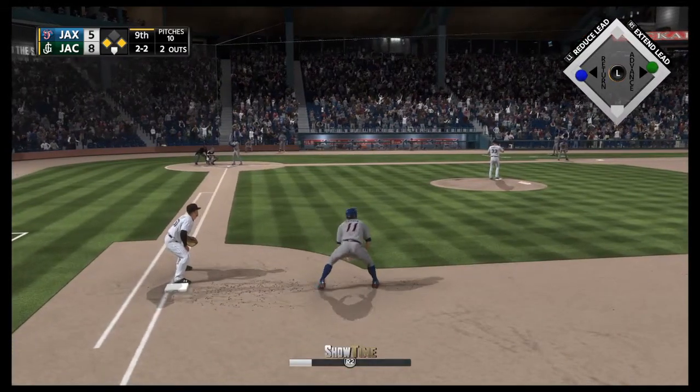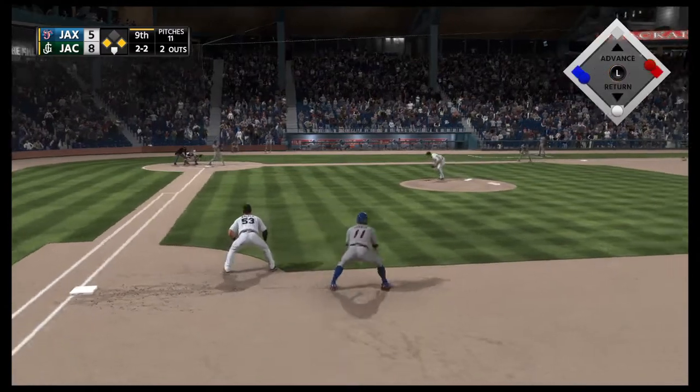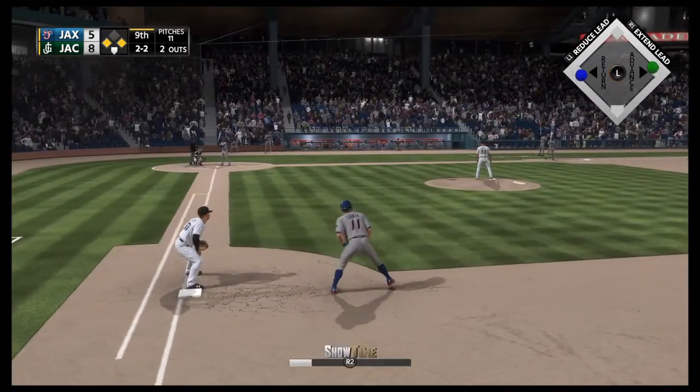The left fielder, number 5, Scott Van Slyke. Three runs already home here.